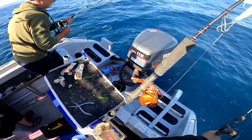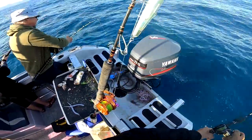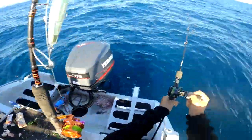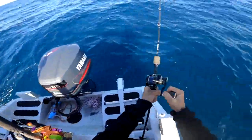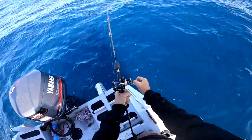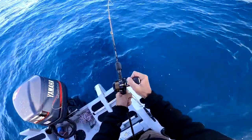Not a big fish in my one, but doubles are good. Oh, you got a bloody shark. Oh, jeez, mate. It's another grey boy. It's one thing about bait, you catch bloody sharks, don't you? That's what I do like about the old jigs, is you don't catch the shark.